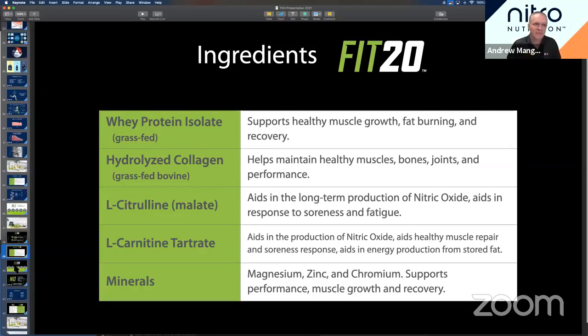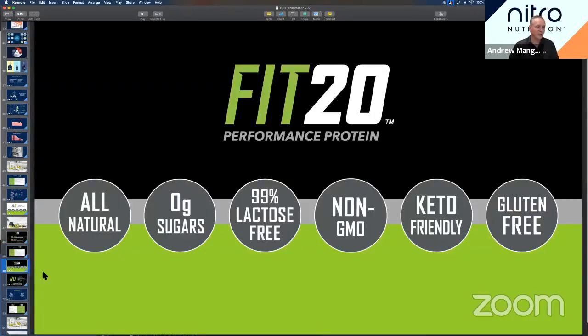It's got about 2 grams of fat, so not a whole lot. So a handful of nuts and a handful of fruit, and you're going to get that because it does have 0 sugars in it. It's all natural, 0 sugars. It's all sweetened with stevia and monk fruit. So you can add the sugars you want from things like fruit or other healthy carbs. 99% lactose free, non-GMO, keto friendly, as well as gluten free. So a phenomenal product and it tastes amazing. When you taste it, you're like, this is 0 sugars? Wow. Yeah. It's really good.